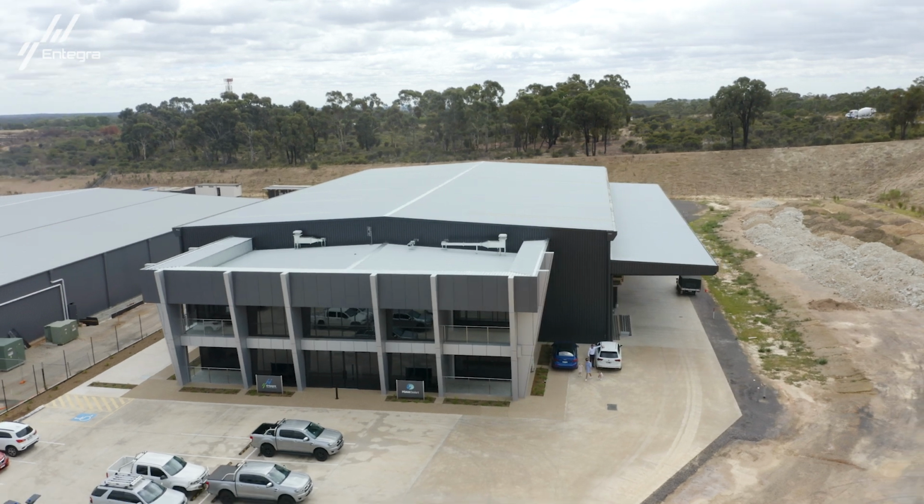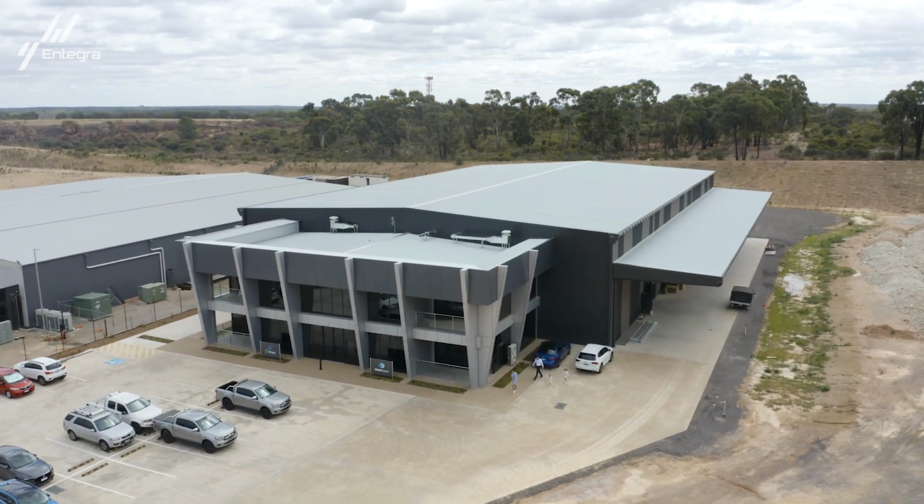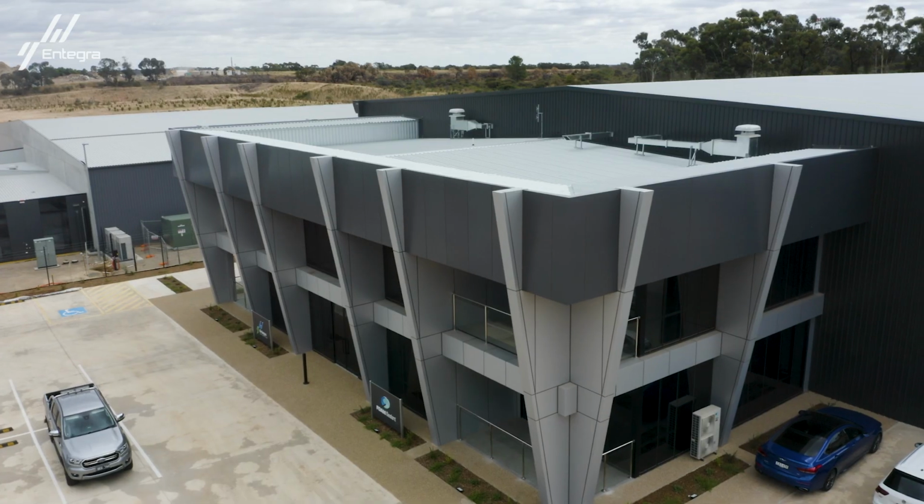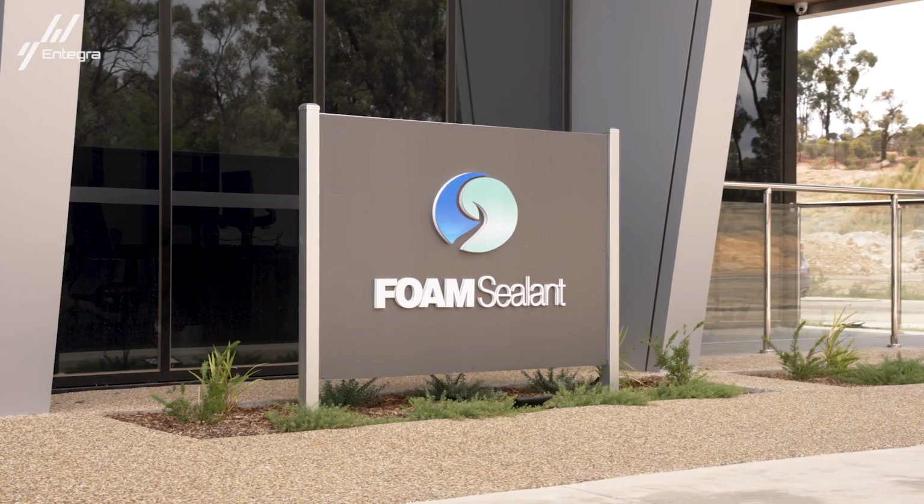If we had to expand out of this building, I think we'd have no second thoughts about Entegra projects. We'd run with them again at the drop of a hat, right from when they first met us till when they handed over the project. It was an awesome experience.